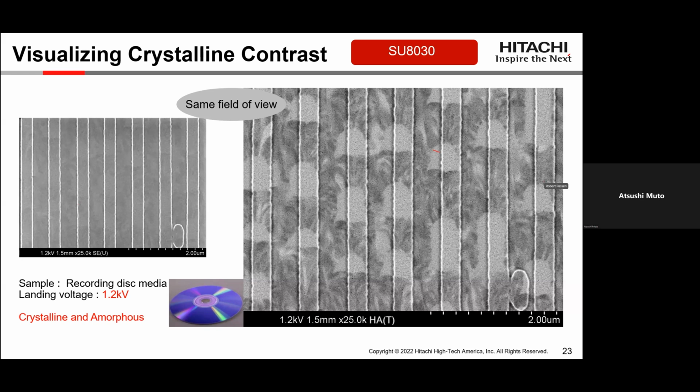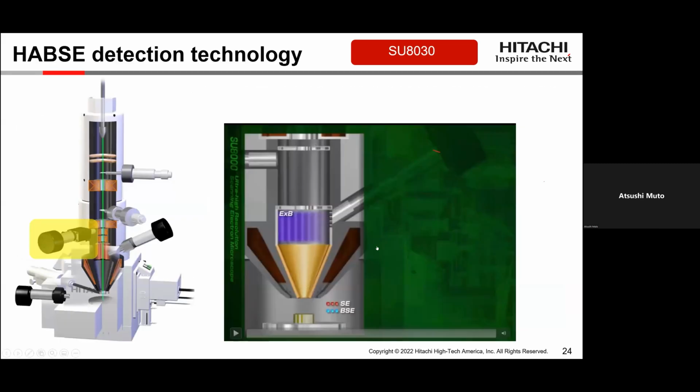So this is a recording disk media, and we are using 1.2 kV. Normally, when we use a low voltage, we can clearly observe this kind of crystalline information. This is amorphous or crystalline information. So how do we get that? We are using the high angle backscatter top detector. It is a very simple detection principle.